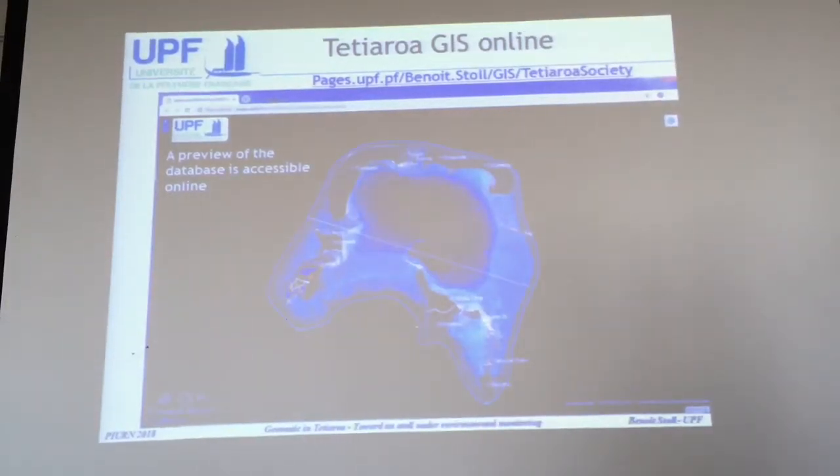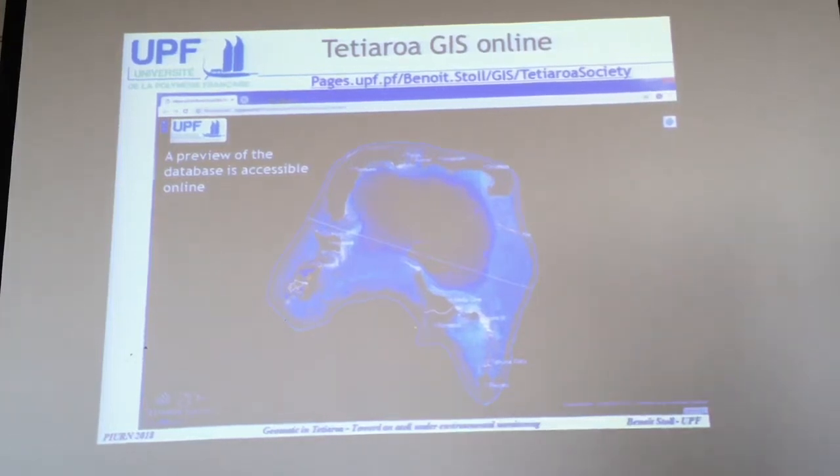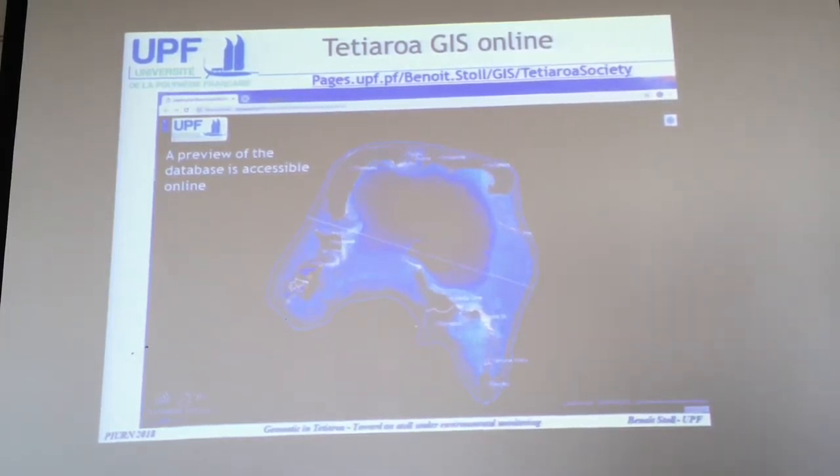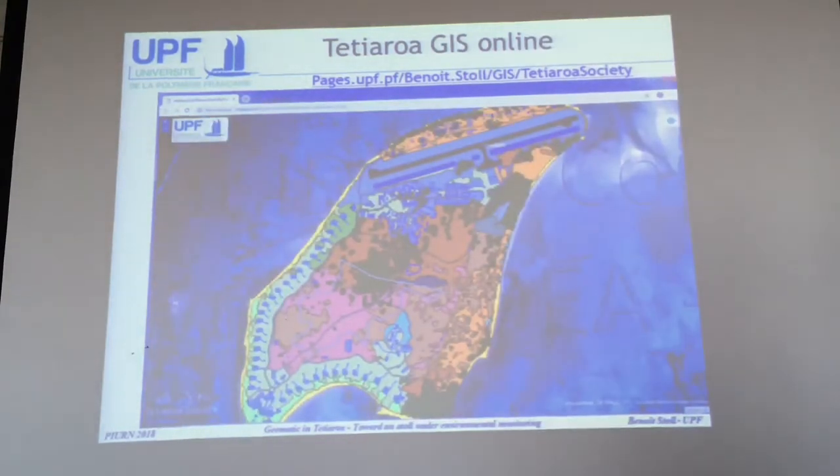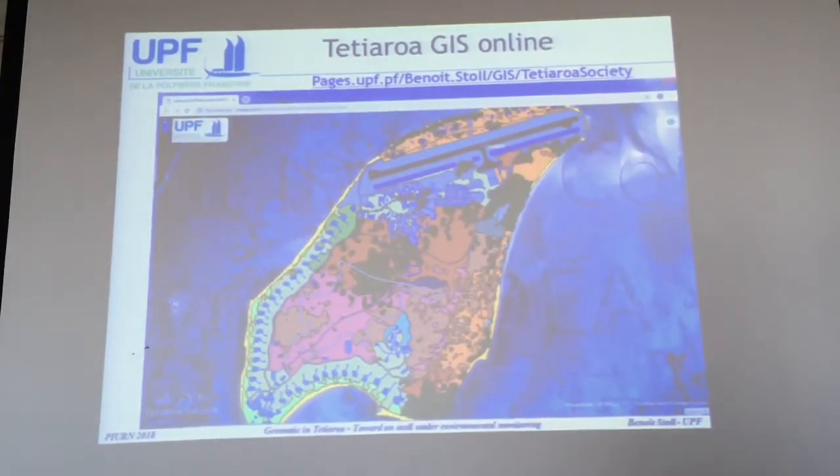Voilà. All the data are peer reviewed and available online on my web page. So you can go and check which vector layers are available. For example, this is the motu Iti.